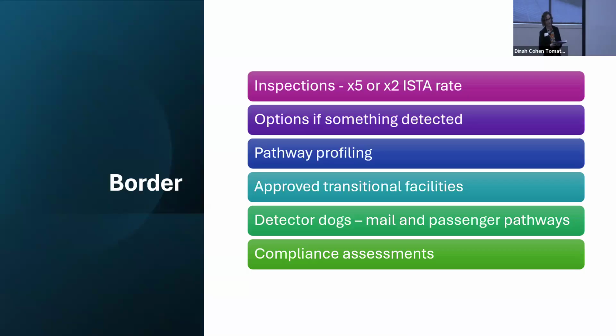I'm sure everyone here has watched Border Control. So I'll talk to this at a very high level.